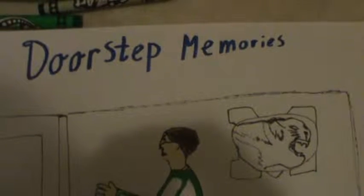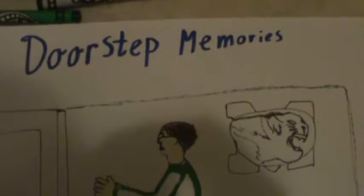Well, hello everyone. I'm here to show you the Doorstep Memories coloring. It is a color drawing that you have right here, a little diagram, like an icon of me right here, along with the Missouri Tiger.